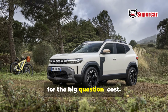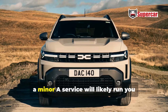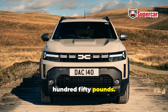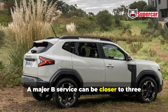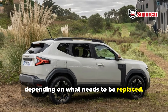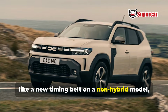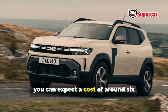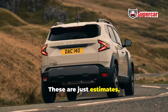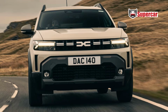Now, for the big question, cost. Based on official Dacia service guides, a minor A service will likely run you somewhere around £200 to £250. A major B service can be closer to £350 to £400, depending on what needs to be replaced. For bigger jobs, like a new timing belt on a non-hybrid model, you can expect a cost of around £600 to £700. These are just estimates, of course, but they give you a good idea of what to budget for.